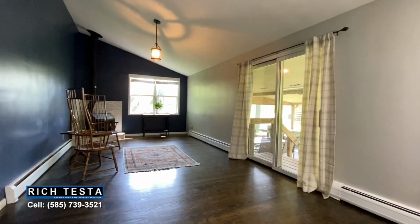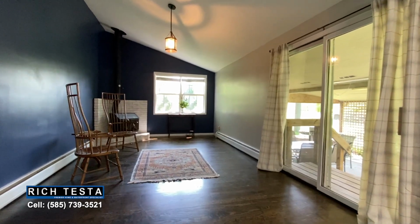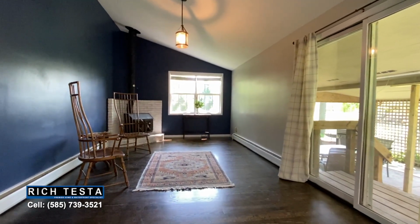And vaulted ceiling family room with a wood-burning stove and access to the covered patio. This is phenomenal open living with scenic country views.